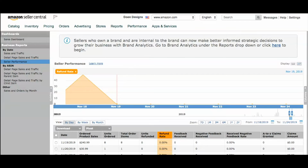So for those of you that are new to the channel or don't know what makes you rank organically, it's a couple things. One, it's your click-through rate. The second thing is going to be your sales velocity. So what we're trying to do right now is use PPC and also a giveaway on Jungle Scout. We're running a 40% giveaway right now and trying to increase sales velocity so that we're going to rank higher for all of our keywords.